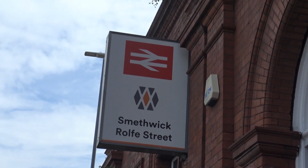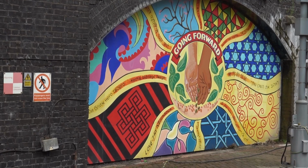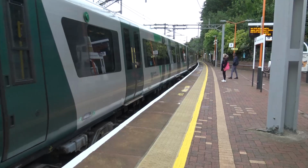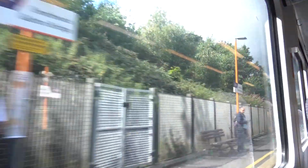Back at Rolfe Street, it's time to catch the train to continue the journey. Time, though, to note the mural on the wall of the platform opposite. An express speeds through before the stopping train to Wolverhampton arrives. The train leaves for Galton Bridge, and the white house that you see on the left is the toll house on Smethwick High Street. Approaching Smethwick Galton Bridge.